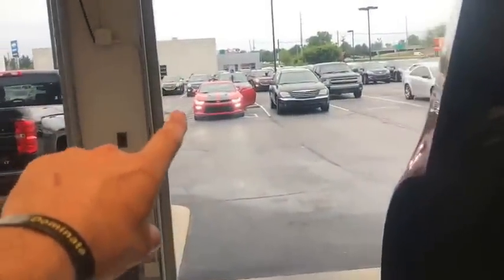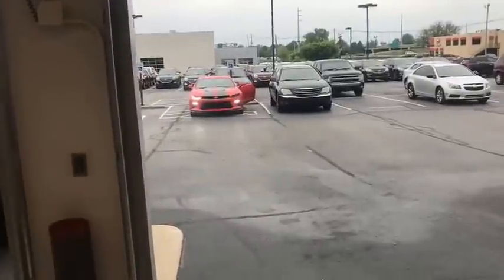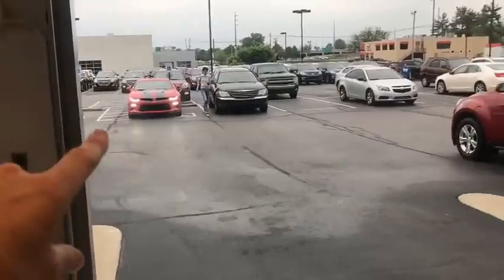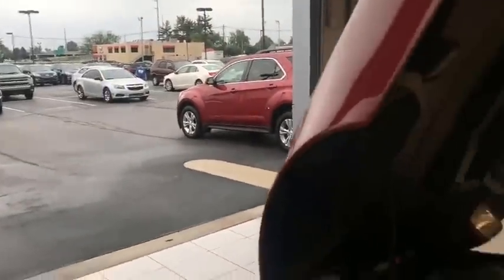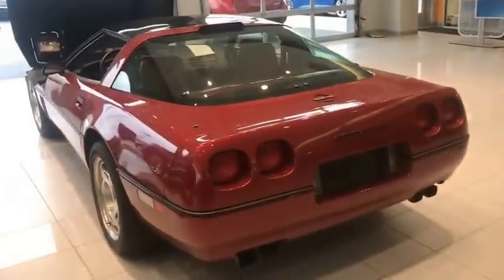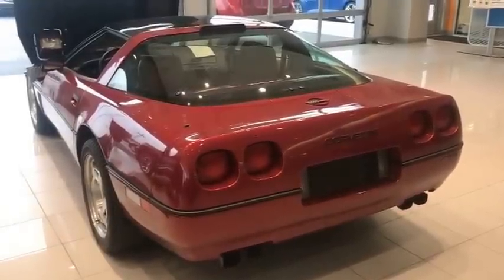My buddy Dylan, I just bought this car right here from a previous customer, same customer I bought my ZL1, my 2SS from, and he just traded that back in because he's always trading cars. But I'm gonna start this up. Hey, can you help me real quick, Dylan? Oh, I appreciate that, Luis.